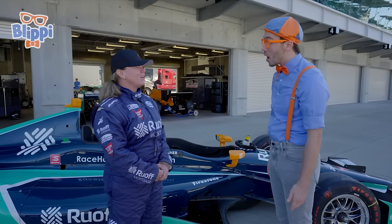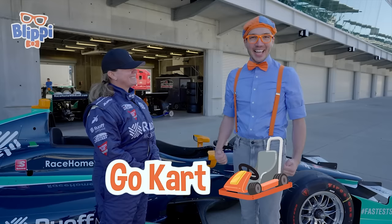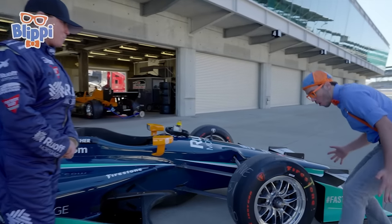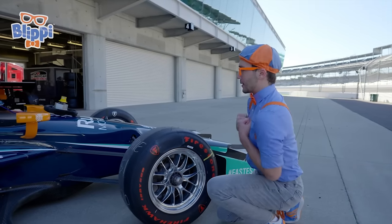I have. I started in go-karts when I was just 4 years old. Oh, 4 years old? Riding a go-kart? I love go-karts. Hey, have you ever ridden a go-kart before? But this looks a little different from a go-kart. This is really a big race car. Whoa, look at it. It has really big wheels and tires. Wow, all kinds of parts to it.